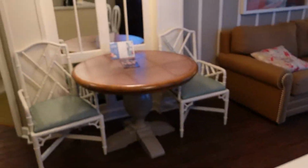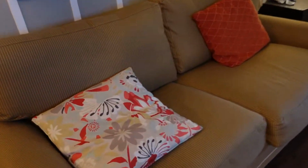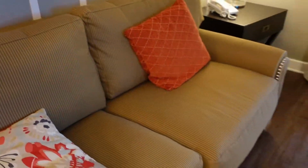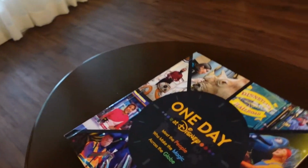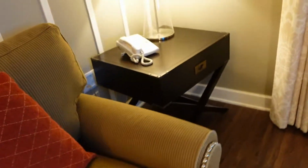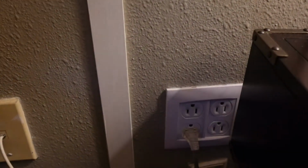From the kitchen, again, a nice table seating area. Over here you have the pull-out couch. Right underneath there are instructions on how to pull that out into a bed. Just move that table out of the way. The table does have a One Day Disney book on it, and then a small little drawer right there. Over here, another table with more storage area, your service phone, your lighting, and then outlets.